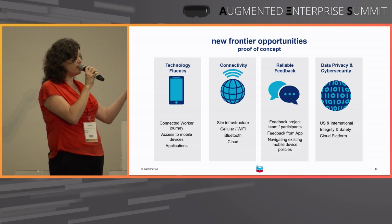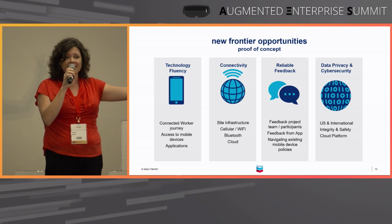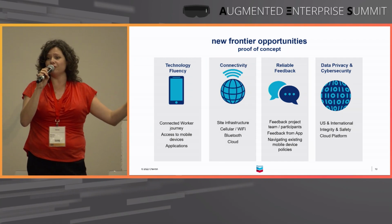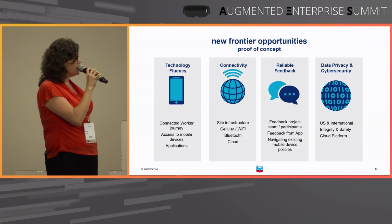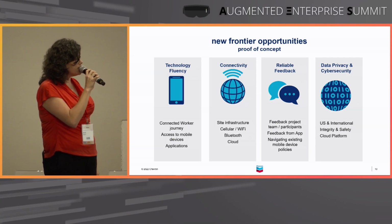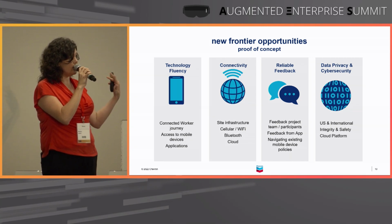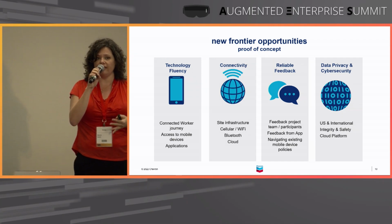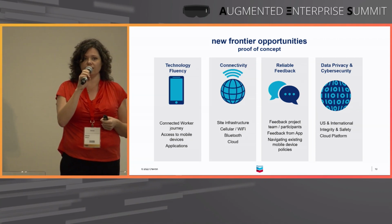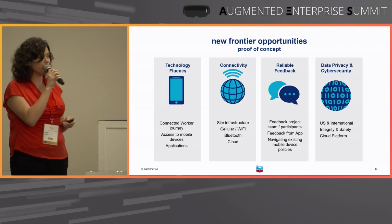Other was connectivity. Any of you been in the middle of the ocean? It's kind of hard to get a signal out there. And when the signal goes out in the entire plant, guess what? It's not coming back for a few days. So really understanding how we struggle around that, and what we need to be successful in this space. And then reliable feedback. Some of the opportunities that we had was when we weren't there on site and things were maybe not going as expected, we weren't there to really understand what was going on and how that was impacting the person's impression or the use of the tool. So really figuring out how we can get that really good feedback.